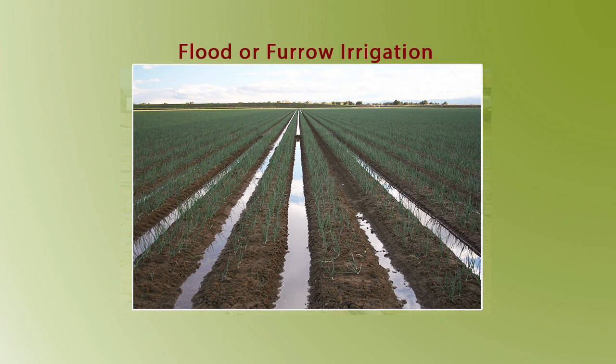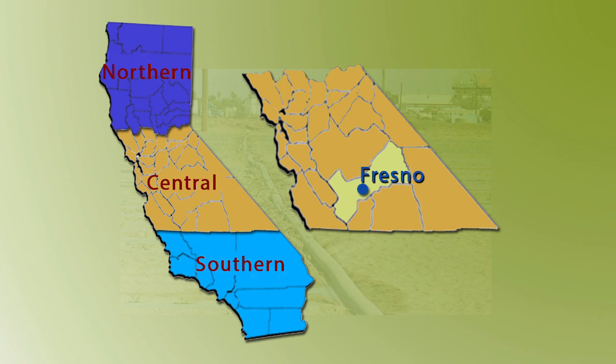An almost level field with a slight decline toward the bottom of the field is necessary to avoid low spots where water collects and causes root rot. Since everything gets wet, there are more weeds. Farmers in Fresno will irrigate twice a week at 3 to 4 hours each time in sandy loam soil.